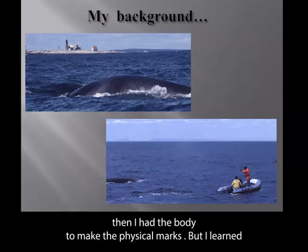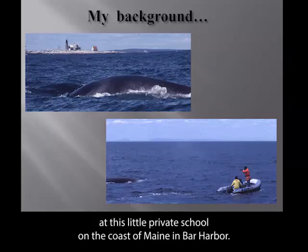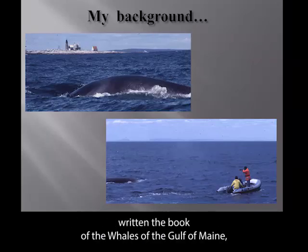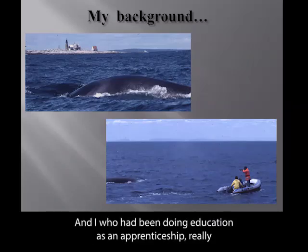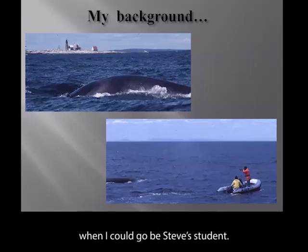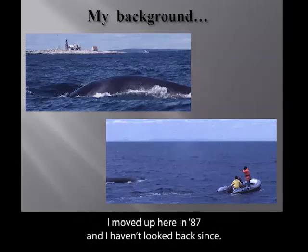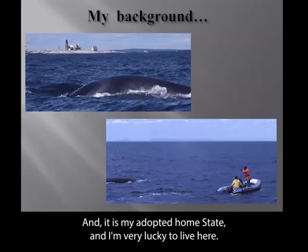I had the body to make the physical marks, but I learned that a gentleman by the name of Steve Katona taught at this little private school on the coast of Maine in Bar Harbor. When I learned that, I knew who Steve was because he had written the book Whales of the Gulf of Maine, which was the definitive field guide of that time. And I, who viewed education as an apprenticeship, really, my decision was made for me. What would I do in the Navy when I could go be Steve's student? And so that's exactly what I did. Without much knowledge of the state, I moved up here in '87, and I haven't looked back since. I've been here for well over 30 years now. It is my adopted home state, and I'm very lucky to live here.